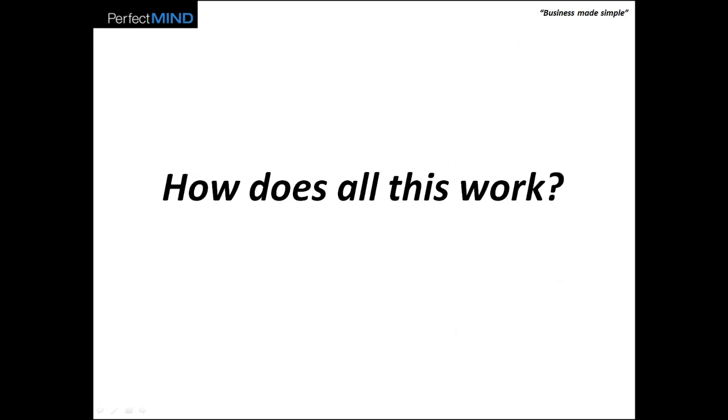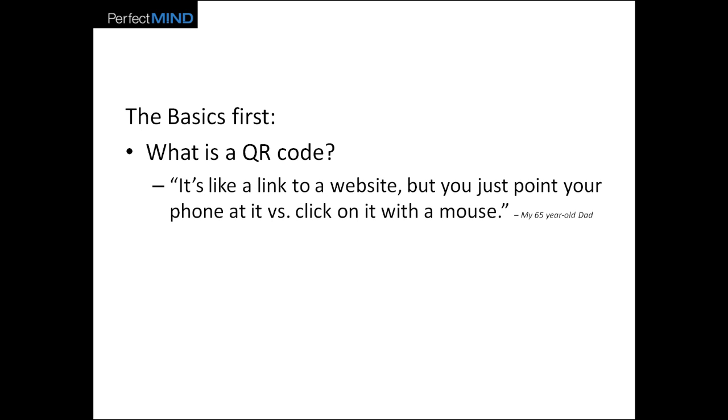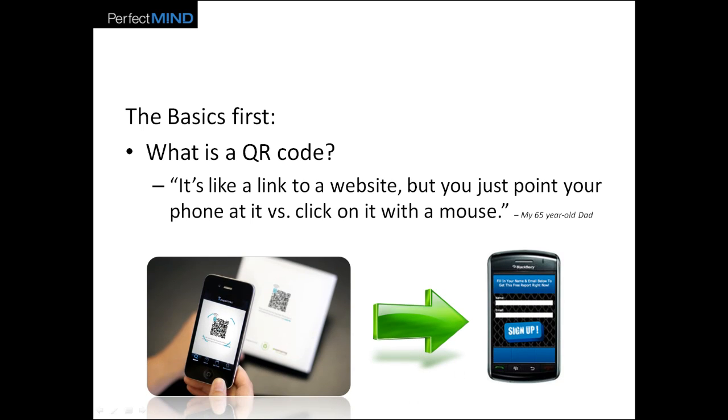Okay, how does all this work? Let's start with the basics. What is a QR code? Well, defined by my 65-year-old dad, it's like a link to a website, but you just point your phone at it versus click on it with a mouse. So, check it out below.